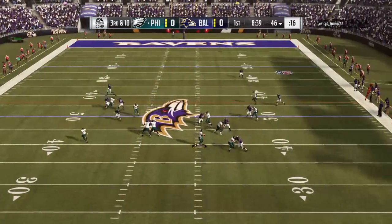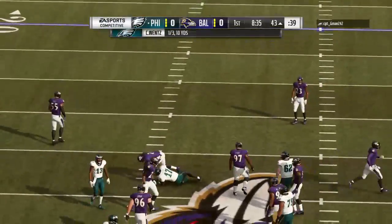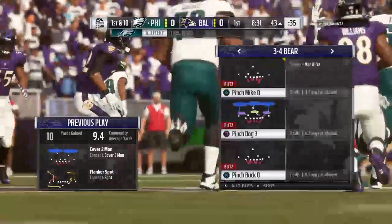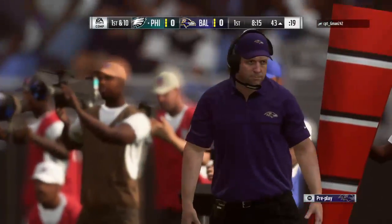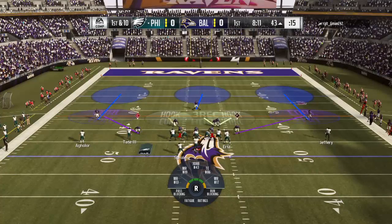Working from the gun, Wentz. And the reception made by Alshon Jeffrey. And he'll work it across midfield inside the 45. An Eagle first down, Wentz hooking up with Jeffrey. So in Raven territory now, here's a 1st and 10 at the 43.